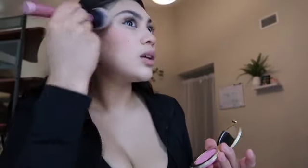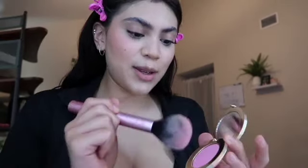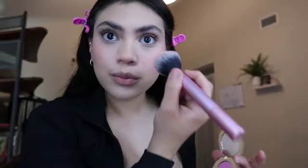It smells so good. It doesn't smell like candy. It just smells like really clean and fresh or something. I don't know how to describe it. Look how pretty I look. Oh my god, it's giving she's a Barbie. It's giving she's a Barbie queen, princess queen. OMG, look how beautiful. Just look, you guys.